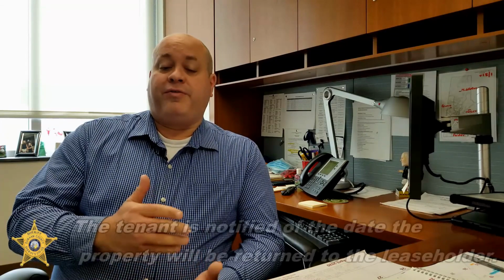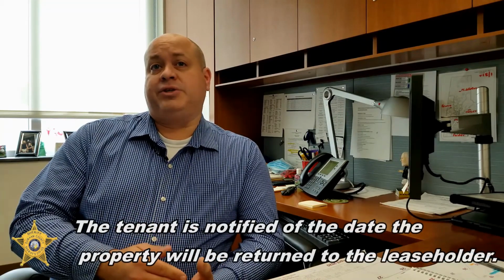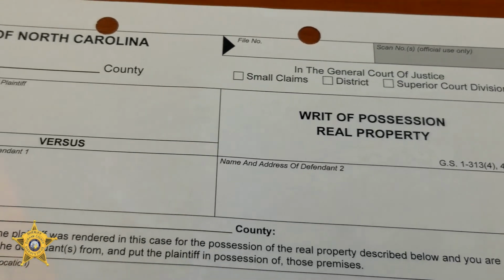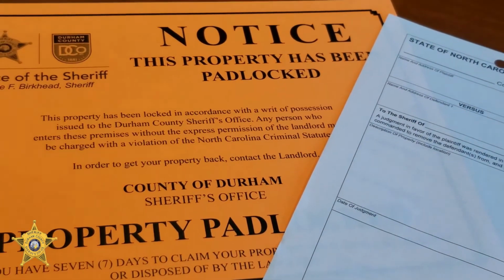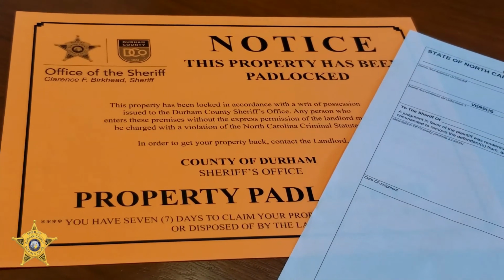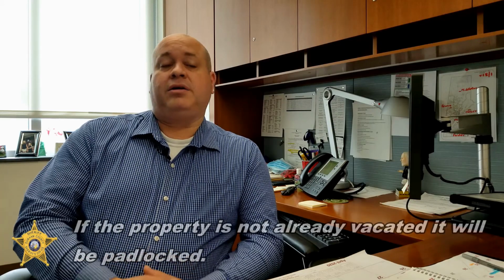Once the sheriff's office receives the writ of possession for real property, the first thing that's done is a notification will be sent out of the date of the eviction to the defendant or the defendants. Second thing we do is we're going to notify the plaintiff of the date and time that we'll be out there to facilitate the padlock.